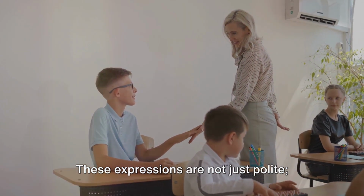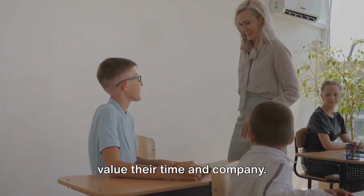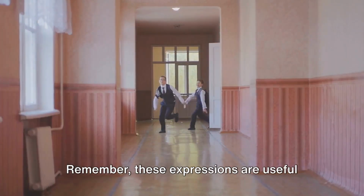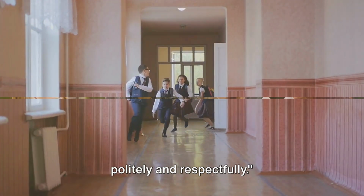These expressions are not just polite. They also show the other person that you value their time and company. Remember, these expressions are useful when you want to end a conversation politely and respectfully.